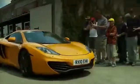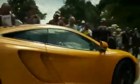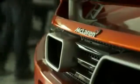Well, after such a long and thorough development period and an enormous amount of hard work, here we are at the Goodwood Festival of Speed. It's the public unveiling of the car in action. It's the first active drive of the car in front of the public, and it's gone down extremely well. It's been the centre of attention, and it's made a lot of people at McLaren very proud here today.